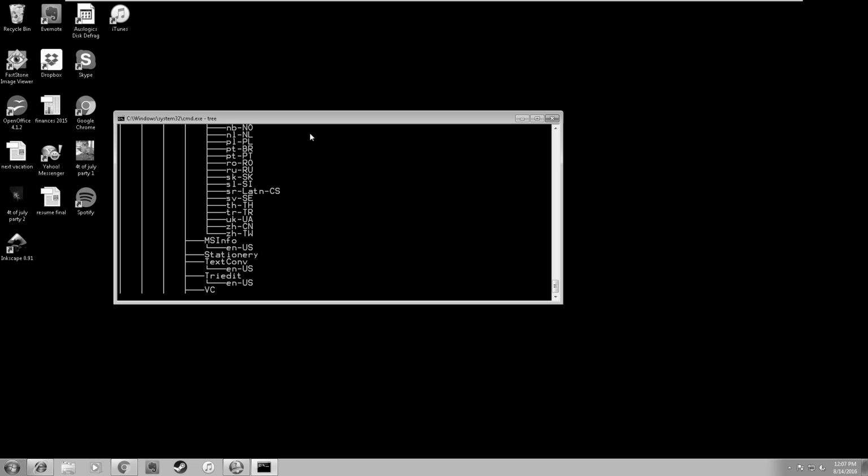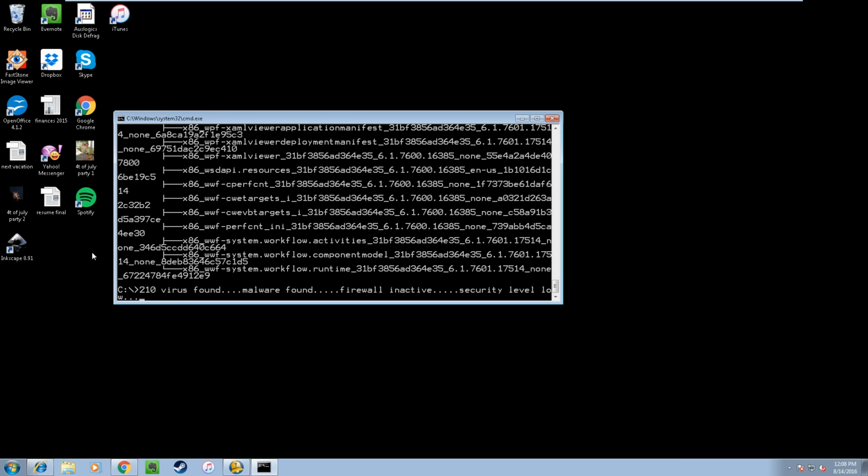At the end of this scan, you'll see something towards the bottom that says, 200 viruses found, malware found, firewalls broken, something of that nature. That is something that he very quickly copied and pasted right into that box at the bottom so he can point it out to you and say, oh my gosh, this scan found something. When in fact, he listed every single document on your computer and then typed in by hand, 200 of this, malware, yada, yada, yada.